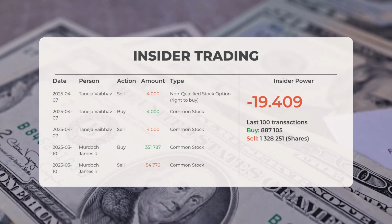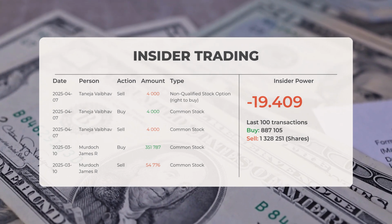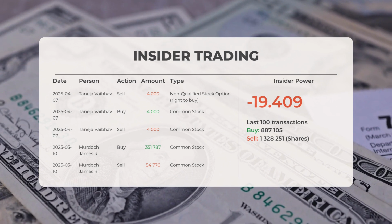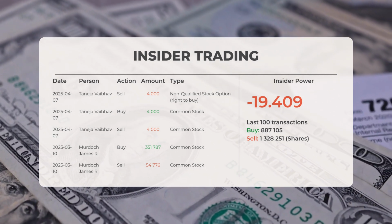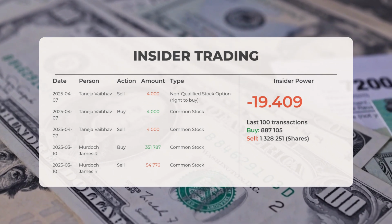On the 10th of March, 2025, Murdoch James R. completed an insider purchase of 351,787 shares of common stock. On the same day, Murdoch James R. conducted an insider sale of 54,776 shares of common stock.